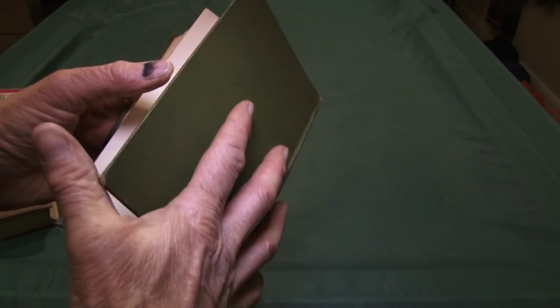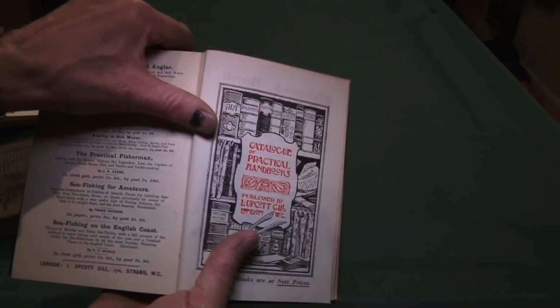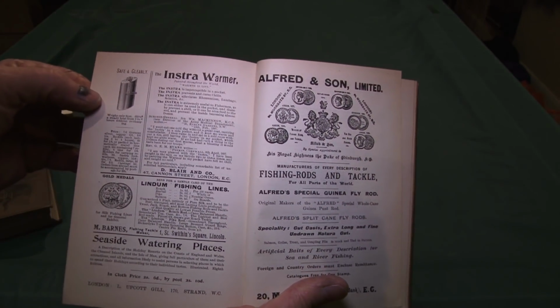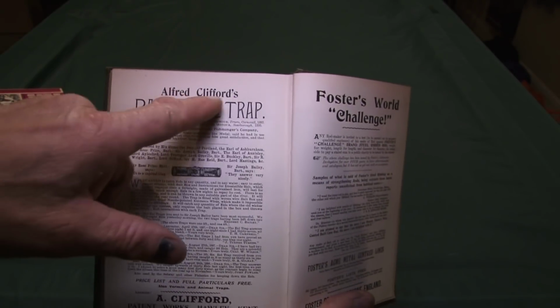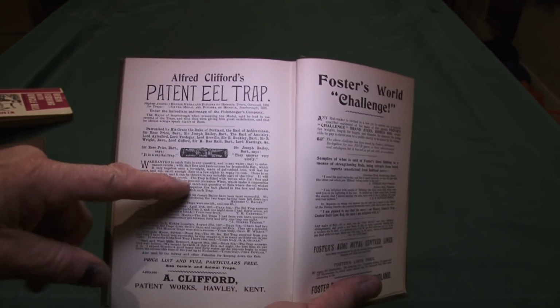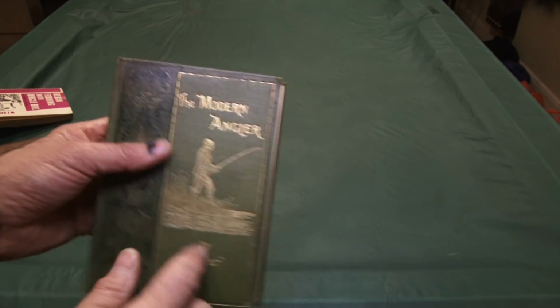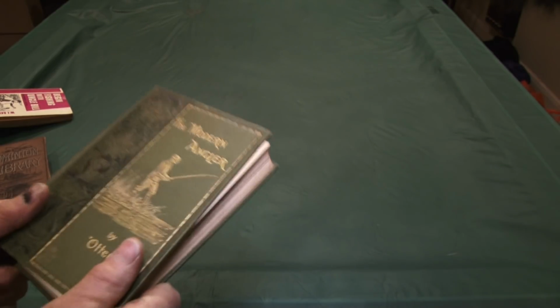1898. So these old books show you a lot of information that, in fact, they were catching fish in minnow traps years and years and years ago. So while a lot of us don't read a lot of books now, we are missing out on things, because there's information in here, even down to, look, a patented Alfred Clifford's patent eel trap. So back then in 1898, they were well into trapping, and we're going to be into trapping as well. Let's get out in the garage. I'm going to show you how to make your own fish trap from bottles.